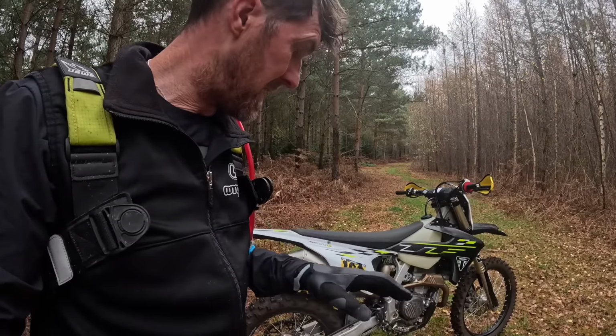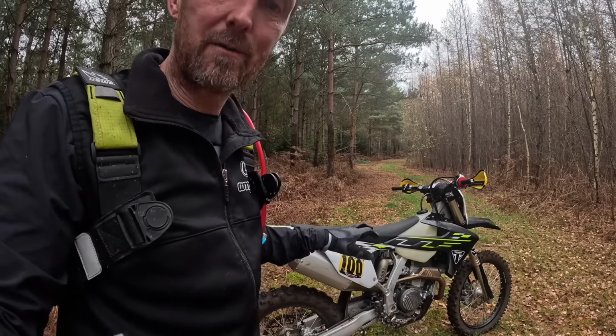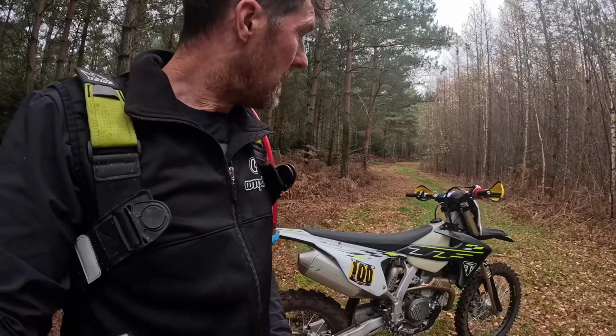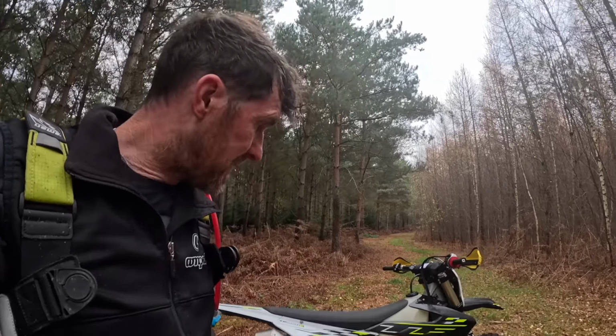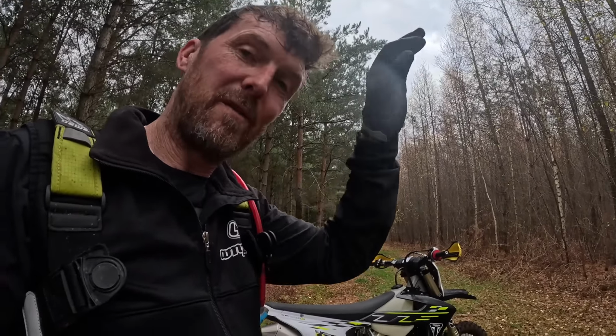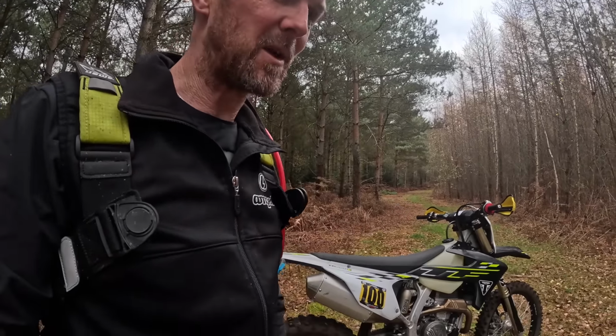Difference for me here though is just to turn up on a bike. I hadn't ridden it at all, in fact, this bike, I hadn't ridden it at all before I turned up here. I hadn't even adjusted the levers, the handlebars or anything. Partway through on the way to the first test, I stopped and adjusted the handlebars a bit because they weren't in the right place.